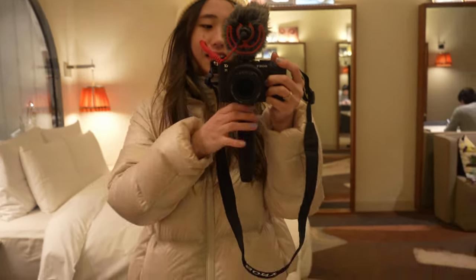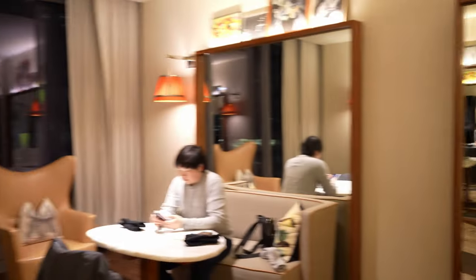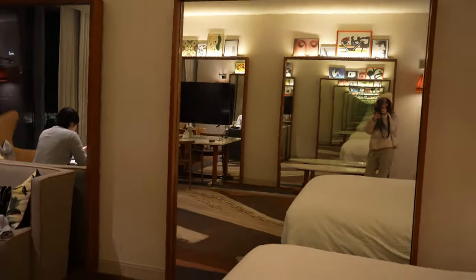Our hotel. We are currently staying at the Lot just for tonight. So this is kind of our room. It's kind of trippy because there's so many mirrors. So there's 1, 2, 3, 4 in our main bedroom.